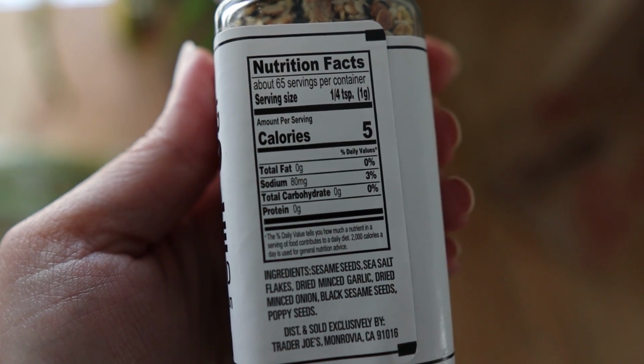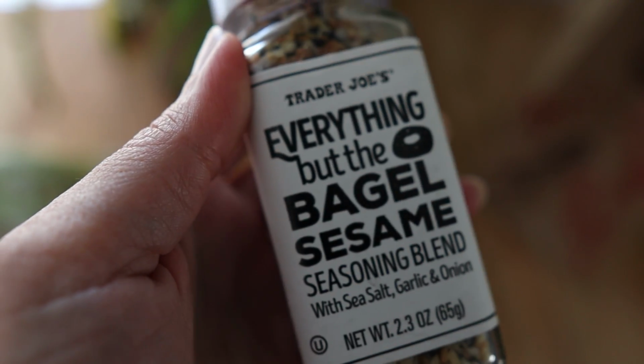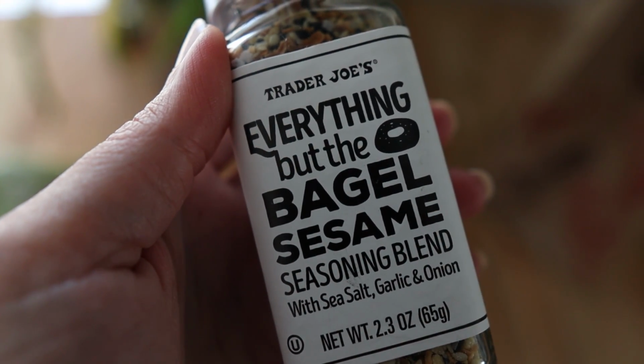It's got a pretty high salt content, I would say, so watch out, because I think there's rock salt in it. The couple of times I put this on there and then put salt on top, it was way too salty. But this is definitely something to have. And it's like $1.99, so super cheap. People are obsessed with this stuff. I would say that if you haven't been to Trader Joe's while you're on keto, definitely get this.